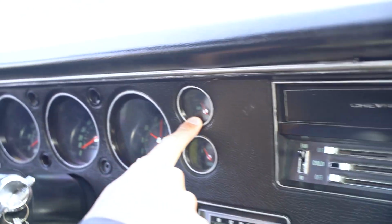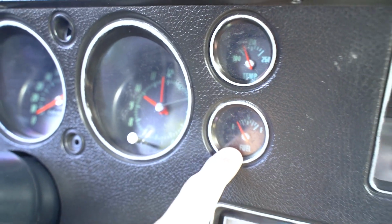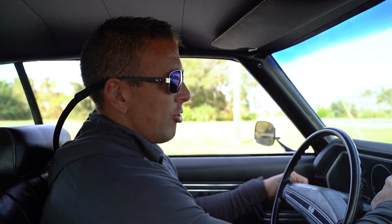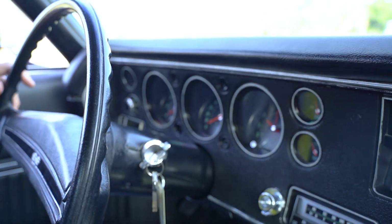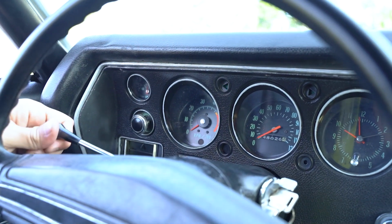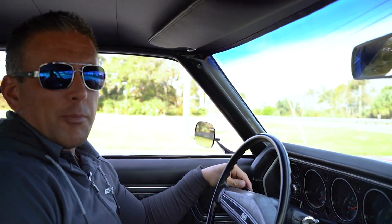Temp gauge is working. Fuel gauge is not. We have probably a little under half a tank right now, and it's not registering, so we did order the parts to rectify that problem as well. And the turn signals are not working either. Well, they're working on the outside of the car, but the indicator lights are not working. It does in the driver's side intermittently. It doesn't in the passenger side at all. You can hear it clicking, but it doesn't work.